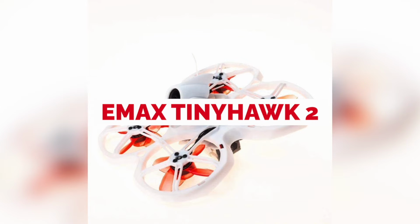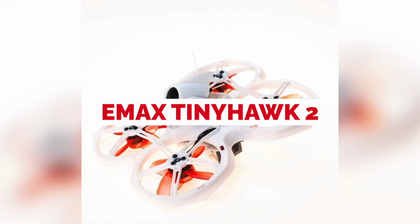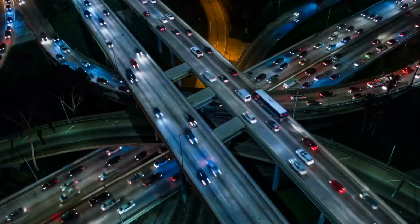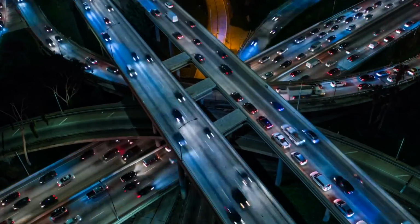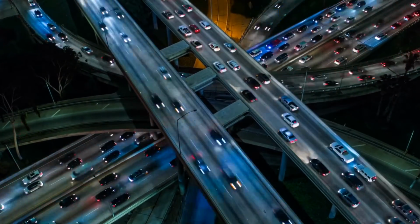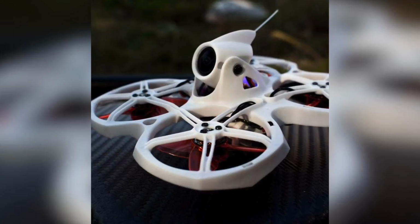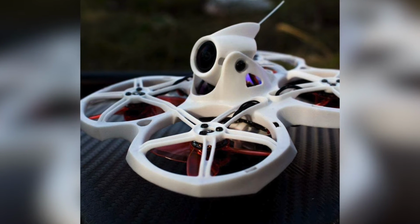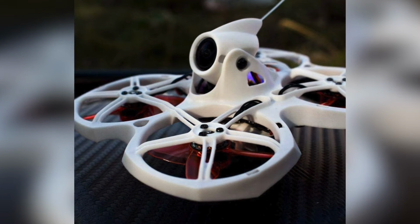Emax Tiny Hawk 2. The Emax Tiny Hawk 2 is a small form-factor indoor first-person view camera drone designed for consistent and optimal flight performance. This is an incredible quadcopter drone that comes at a perfectly decent price. The Tiny Hawk 2 is an upgrade to the original Tiny Hawk to enhance stability, camera quality, speed, and the overall flight experience for drone pilots.